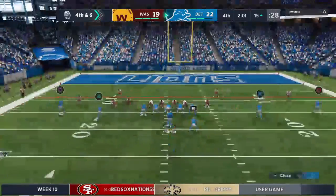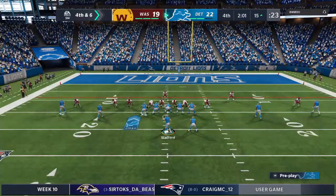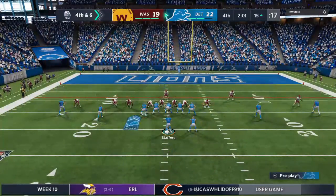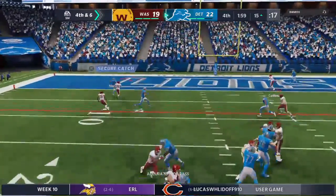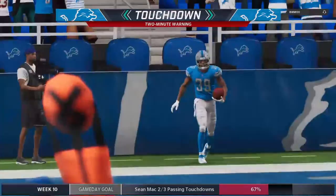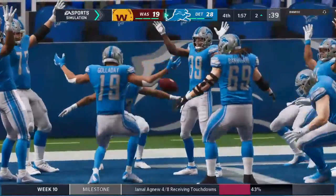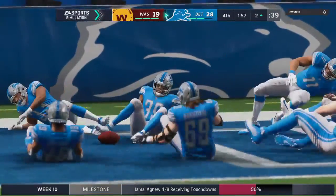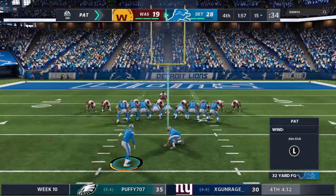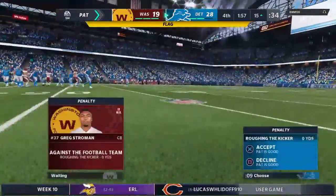And here's a big one now. Trying to hold this lead, they're going to go for it here on 4th down. Here we go on 4th. Stafford. And this is caught. And that could seal it. It's a touchdown. Now Prater to add the PAT. And his guys will take a 10-point lead.